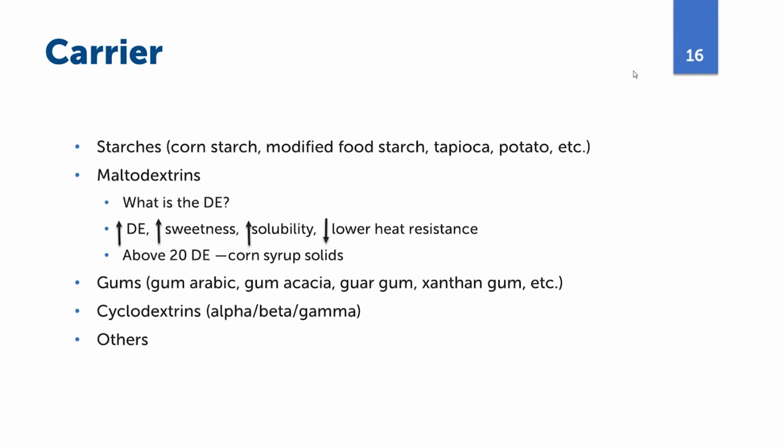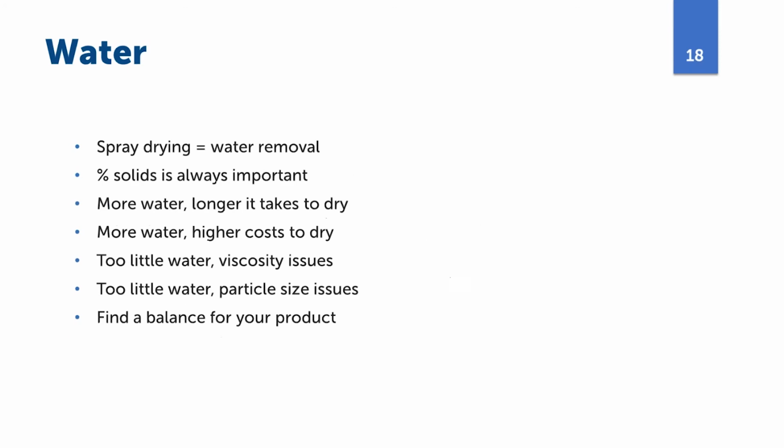Flow agent is another component of the spray drying process. I've described it as a processing aid. Typically, we use silica, and it helps avoid the caking that happens in the dryer. If you tend to run a product for 10 straight hours on the dryer, you're going to have quite a bit of buildup. To avoid some of that buildup, we use the flow agent to help knock some of that product down.